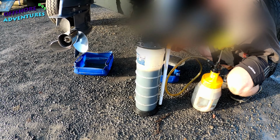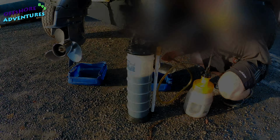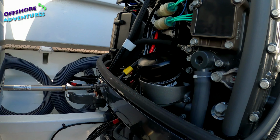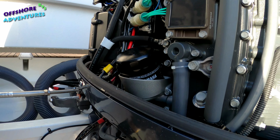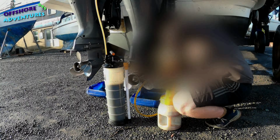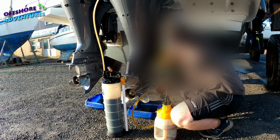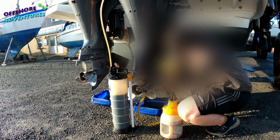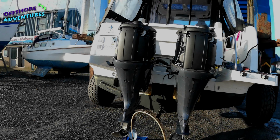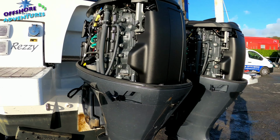If you change the oil filter, then it's a 4.5 litre fill. Obviously the oil filter will get changed as well. Just hiding in there as part of this 20-hour service, and then obviously new rubber seals on all the bolts that have been loosened and or taken out to carry out the drain process. They get new rubber gaskets. There you go. So onto the port side engine.